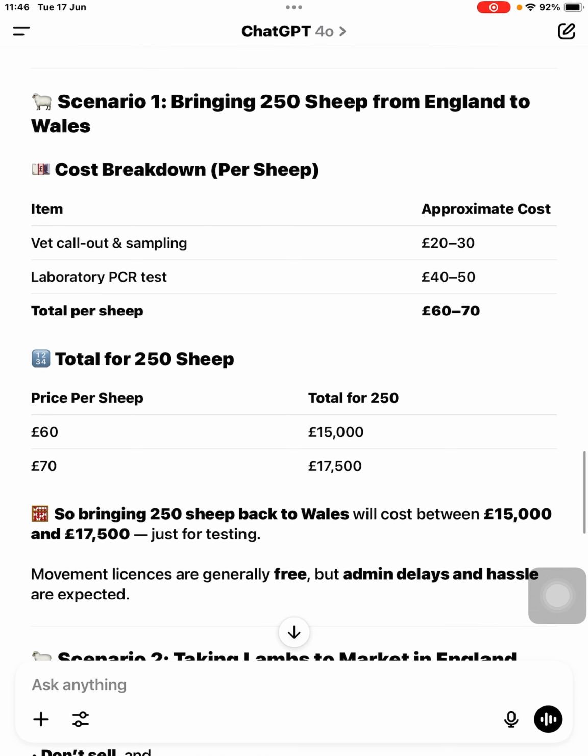Scenario 1. Bring in 250 sheep from England to Wales. Cost breakdown per sheep. So this is hard to believe, people. This is for 250 sheep. Vet call out and sampling, £20 to £30. Laboratory PCR test, £40 to £50. Total per sheep, £60 to £70 per sheep.